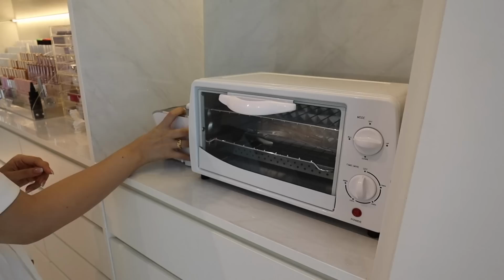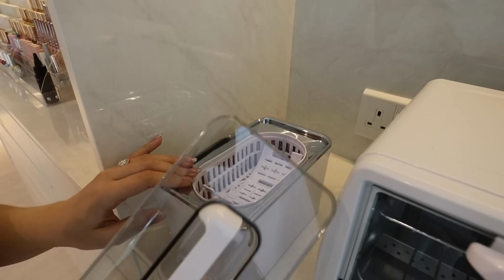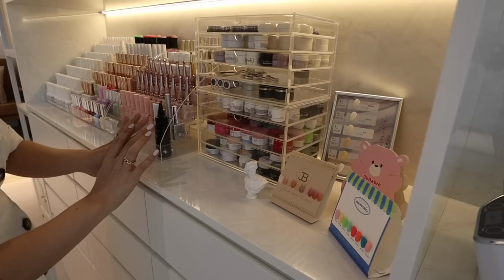This little thing is actually Alfred's, but I took it. I use it, it's like a little sonic cleanser. I can clean my jewelry in here too, but I clean all the little drill bits and the stainless steel implements in there. On this side, we have some new polishes and little swatches that I've made.